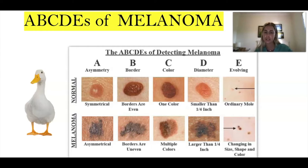So A stands for asymmetry. Every mole should be symmetrical on either side. B for border, it should be round and smooth. We don't want weird, jaggedy edges. C for color, it should be one color. Diameter should be smaller than 1/4 of an inch. And E for evolving. Moles that are changing, symptomatic, they should all get checked out.